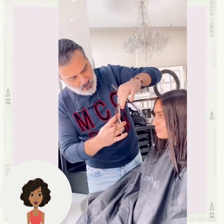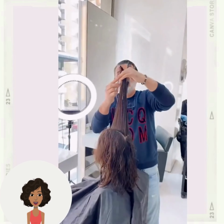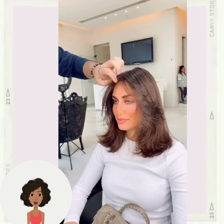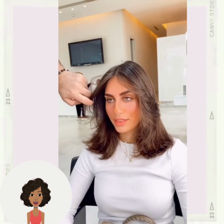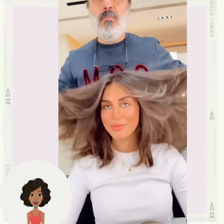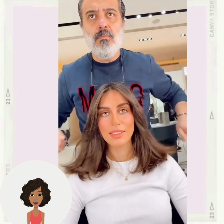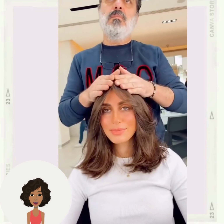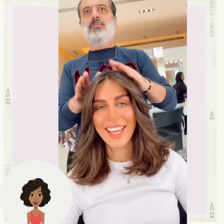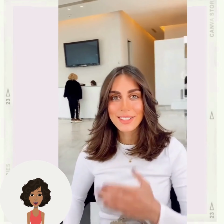Looks like the next client has decided to add in some curtain bangs. Wow, that really added a nice amount of layers to her hair. Beautiful transformation. It's such a subtle change, but it really made a huge impact on her style overall. Beautiful.